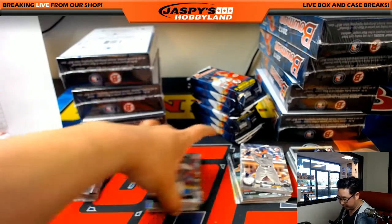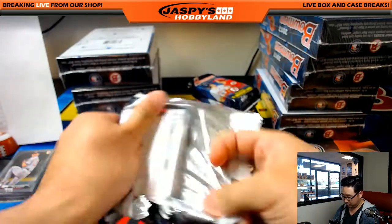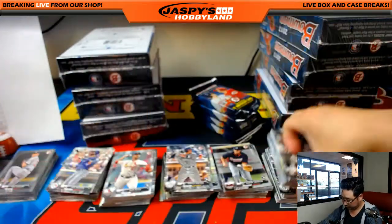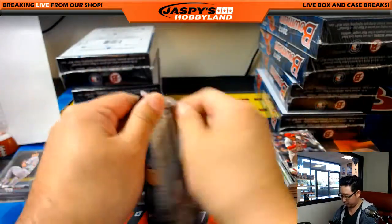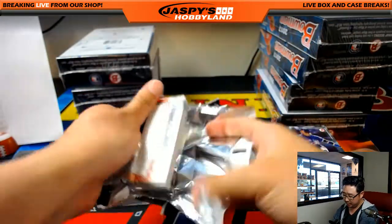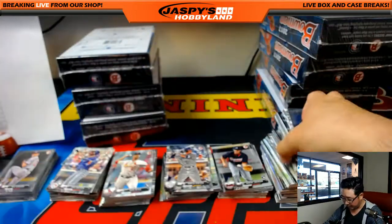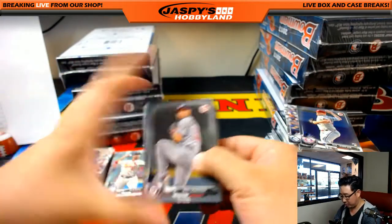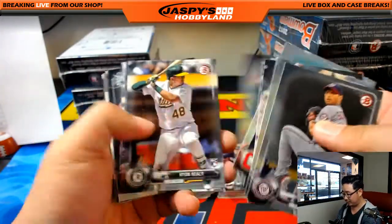Let's see how much space I have here. We're looking for a bunch of different parallels. Prospect autos, rookie autos. A lot of fun stuff. So that was autograph number one. We should be expecting two more out of that one. So let's start with this stack right here. Good luck, everybody. So now we'll kind of breeze through these.